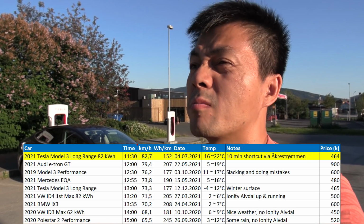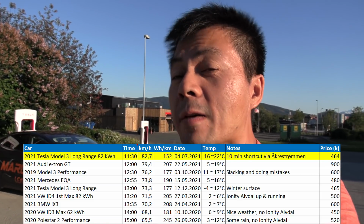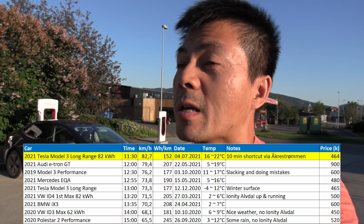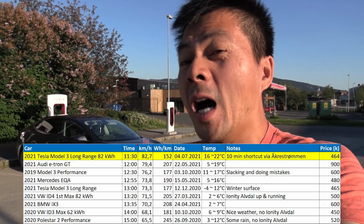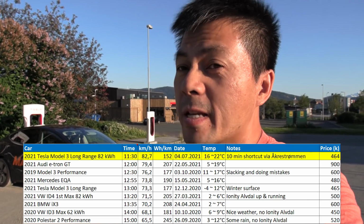You guys should maybe consider doing it, but to me I would say 11 and a half. You can say, well, it could also be 11 hours and 20 minutes or 11 hours and 25, but I say it's 11 and a half because we had no traffic. So that is actually half an hour faster than the e-tron GT.